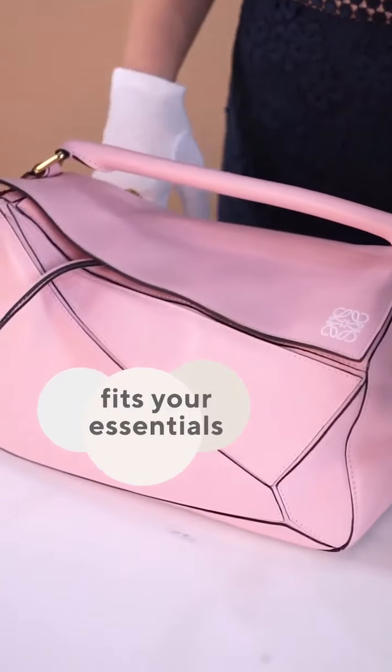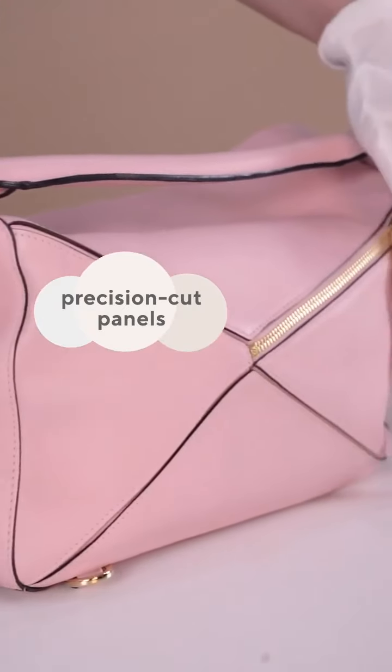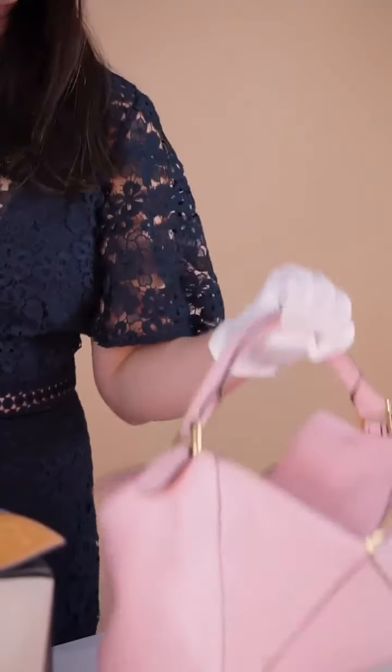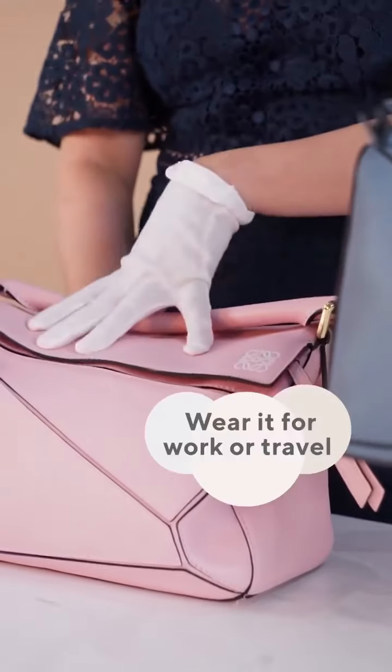Not only is it really beautiful to look at, it also can fit all my essentials like my phone, my wallet, my keys, my cards, and so on. These precision cut panels not only lend a geometric design to the bag, it also helps the bag to move with you. Because this bag can fit so many things and it's so comfortable to carry for long periods of time, I would recommend this bag for work or travel.